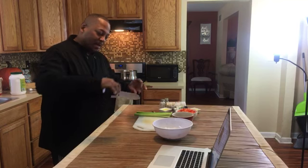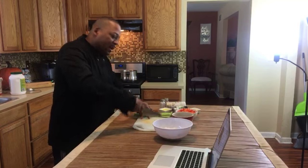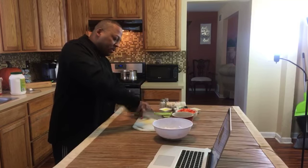a good chef's knife. It's got some weight on it. It's got the right way in which all you're really doing is just, you're not even lifting the knife off. You're just going up and down, and it's really weighted very well.